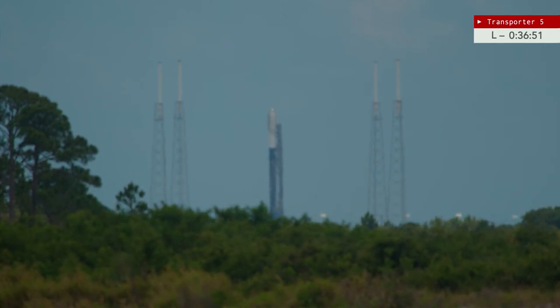Venting tanks for propellant load. And countdown, looking for final buys for propellant load and launch. Go, no go, step 5972.